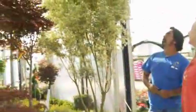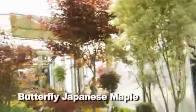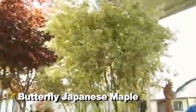Well, this time of year, we love talking and looking at the Japanese maples, and so I always twist Martin Borrego's arm to come in and tell us a little bit about them. Martin, they're just showing off this year in grand form. Oh, they're beautiful. See, this is the butterfly Japanese maple, variegated.